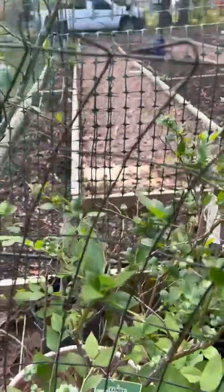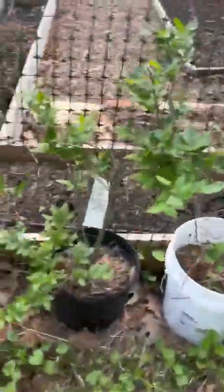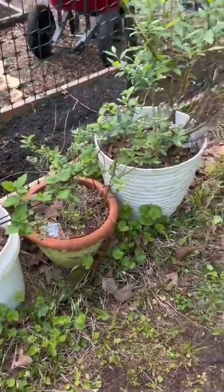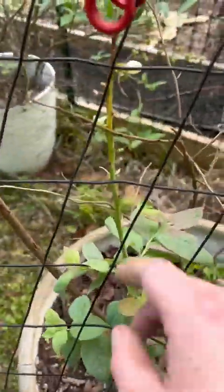This is where I have all my blueberry plants. And I have to come over here and put some fabric up so the birds can't eat them because they should be ripening soon. All the plants have some blueberries on them. This is a little plant that I got from someone. That's blackberry.